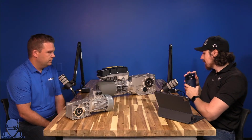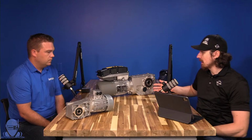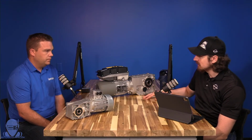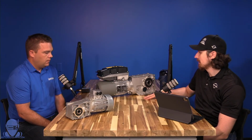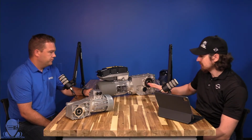Now you mentioned real quick that Motec VFD there. Just to slightly change gears, that Motec is also fairly new to Lenze. I mean, there was an older Motec, but this is the new, latest and greatest version. And you mentioned this Motec has regenerative functionality on it that makes it more energy efficient. Can you give me a little Cliff Notes rundown on that Motec? What makes that a pretty special piece to the whole package here?